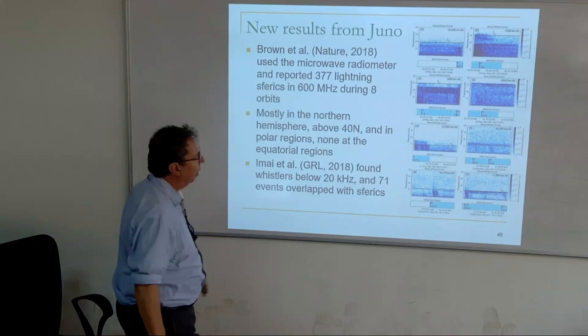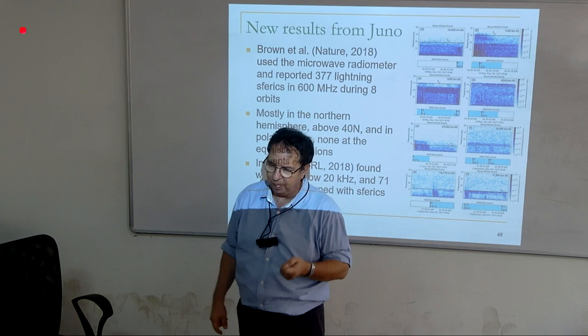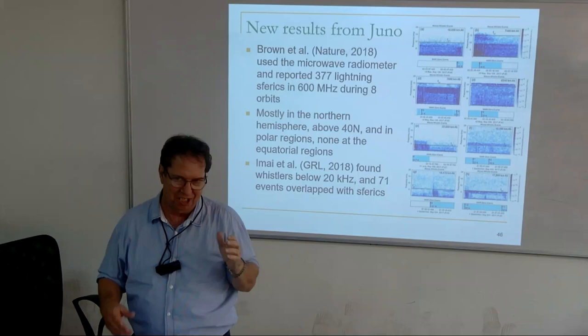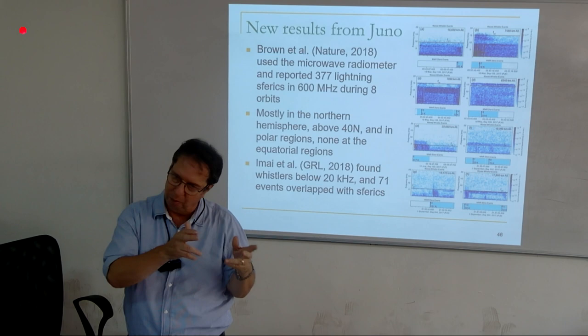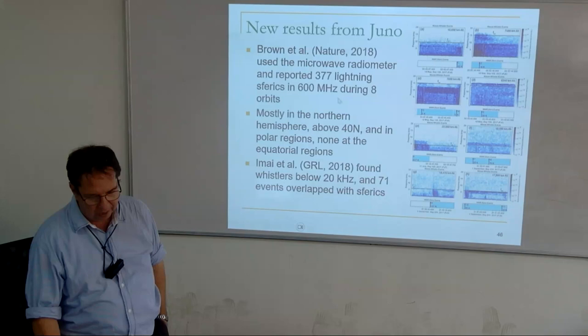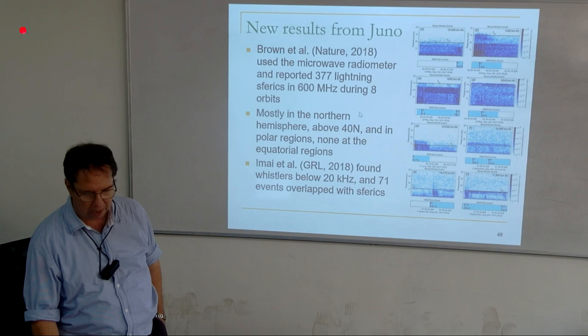We call those signals whistlers, because if you translate the electromagnetic signal into an acoustic sound, you hear something like a whistle. It's not real. It's just taking the same distribution of intensity from the electromagnetic or visible representation into an acoustical one. But basically, this is what we see. A lot of lightning. 400 lightning flashes during 8 orbits, so this is a considerable amount. And we see them everywhere, even in northern latitudes.